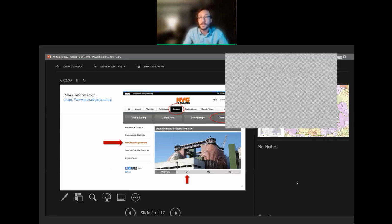Okay, so just at a high level, recapping where you can find out more information for those of you who are interested. You can go to our website, nyc.gov/planning. We have information about all of the zoning districts here. Here's just a quick screenshot. You can click on zoning, click on districts and tools, click on manufacturing districts, and then you can go through M1, M2, M3, and it'll provide you with a really high quality, easy snapshot about what those districts do.